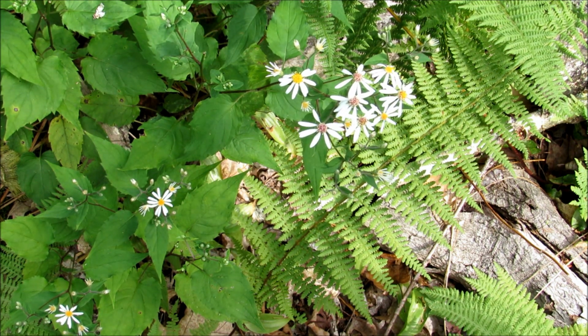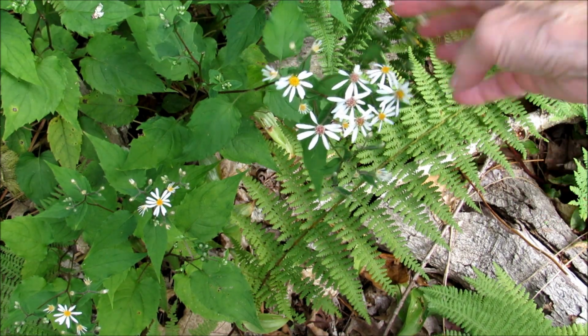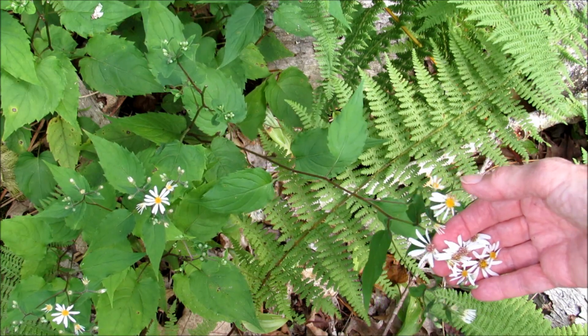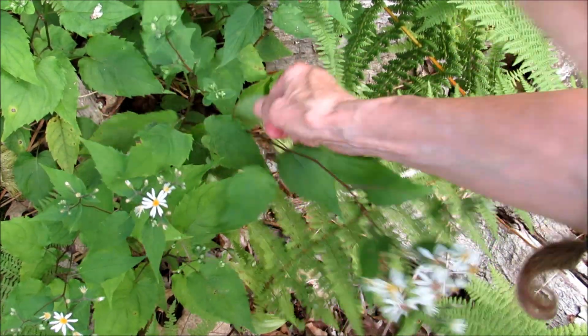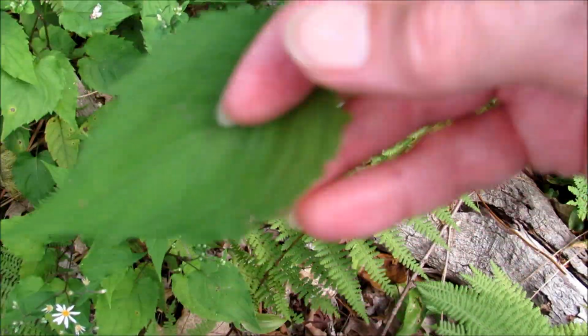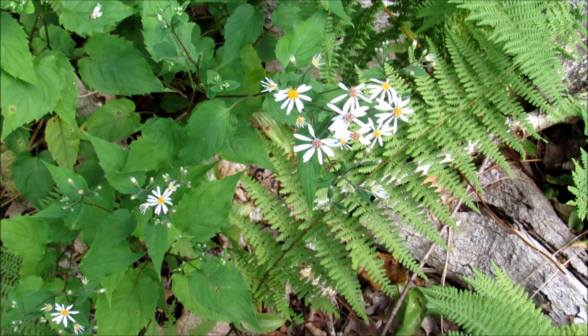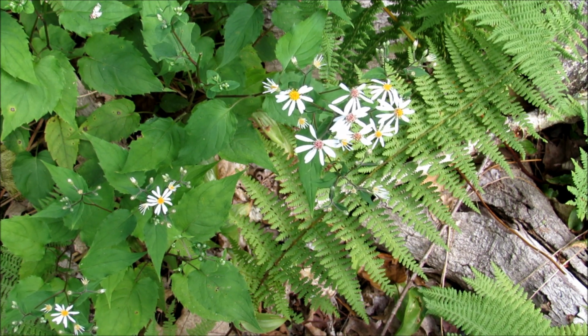Now this looks like an aster. And it's pretty common. And it has white petals. And the stem is kind of reddish. And if you look at the leaves, the leaves are heart-shaped. So I would say that this was the common white heart-shaped leaved aster.